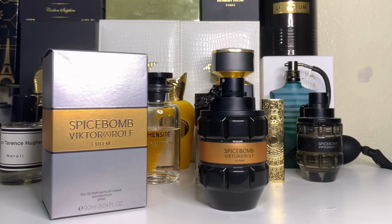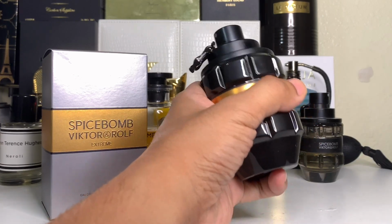type of bottle design, which sometimes makes me wonder what it would be like going through security or putting this in your luggage, and everybody at the TSA is going to go wild. They're going to be like, is that a bomb? What the heck? Because this is probably the size of a grenade.